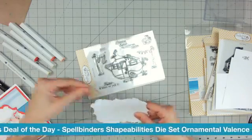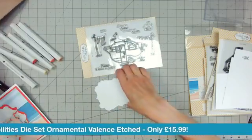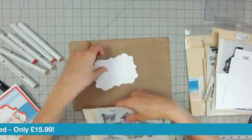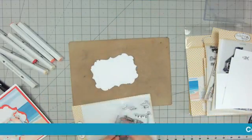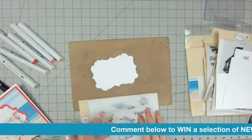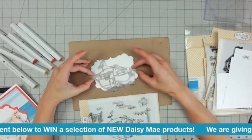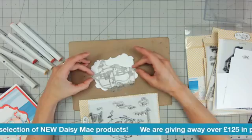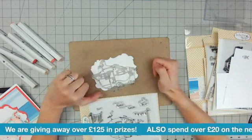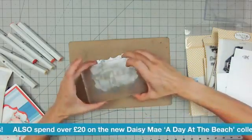I have got here a die cut piece. Now this was actually using a previous Daisy Mae nesting set. So the labels are a beautiful shape. Now don't forget, you can always overlap your stamping. You don't always have to have the perfect size piece of paper for your stamps. So I'm going to overlap this ever so slightly. So just bring it down. So the bottom is overlapping there. So we can just see the bird's head. There's a seagull. You'll see it in a moment. There is a seagull sitting on the roof.